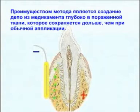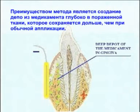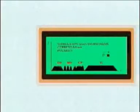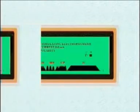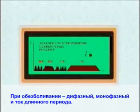The advantages of this method are the medicine's depot creation in the harmed tissue and its retention, which is longer than in ordinary applications. D-phase, monophase diadynamic currents and short periods, which are well known for more than 60 years, are used for stimulation. In cases of pain relieving, the used parameters are D-phase, monophase and short periods.